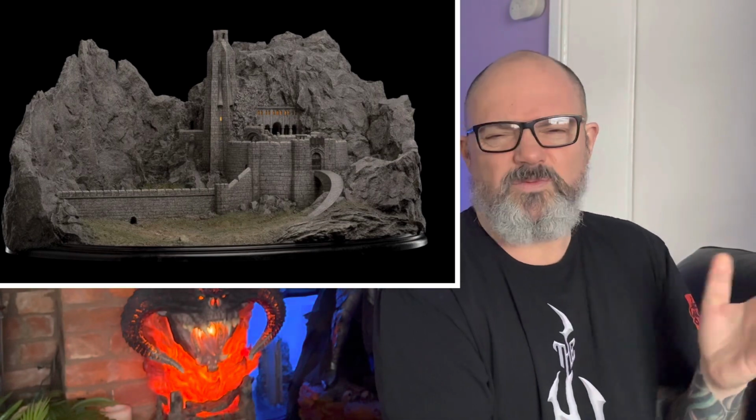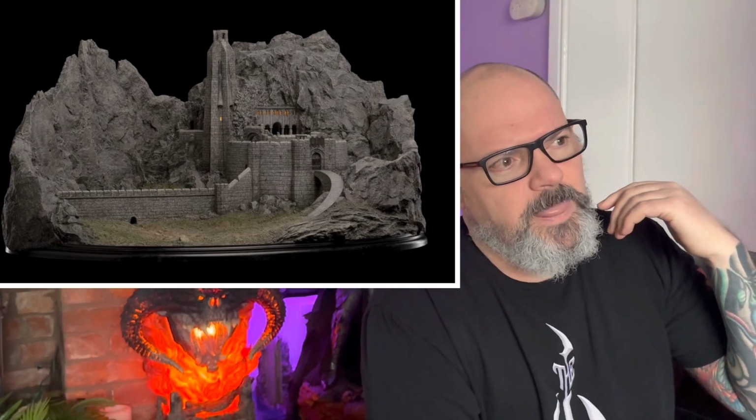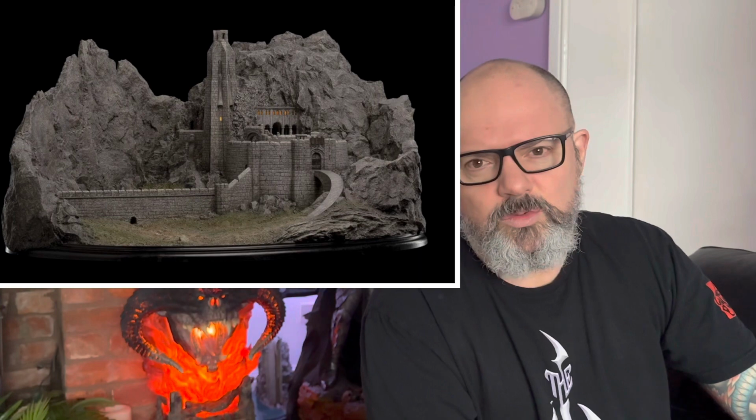I was debating whether it's 500 and something quid. I was debating whether or not to go for this, but when I saw the price, I thought, well, I just can't not go for it. Again, I've paid all my Weta stuff off, so I ain't got to think about it now. All I got to worry about on all that side of things is just the import fees on those.